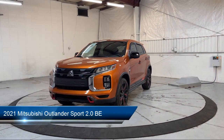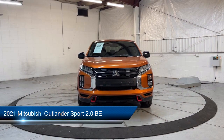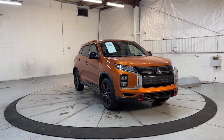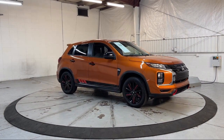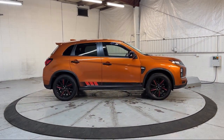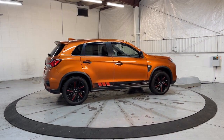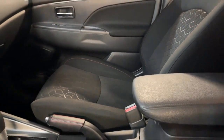It comes equipped with rear view camera, auto high beam headlamp control, keyless entry, rain sensitive windshield wipers, outside temperature display, rear seat center armrest, alloy wheels, rear spoiler, speed sensing steering, electronic stability control, and has less than 40,000 miles on the odometer.